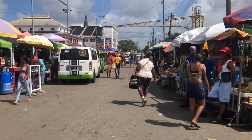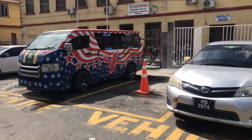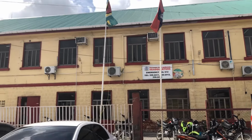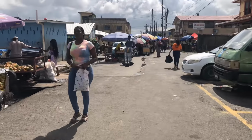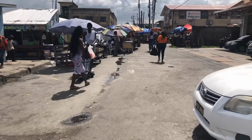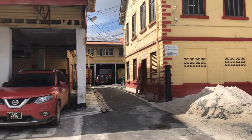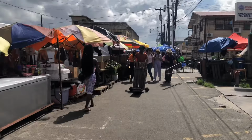That's Brick Dam. We've done a tour of Brick Dam in the previous video. This is the old Guyana Fire Service headquarters. Of course, now they have a new headquarters. They've moved it to Hadfield Street and Lodge. We've also seen that in the previous video. But they still have quarters over here. Some of the fire engines and their vehicles are located here.